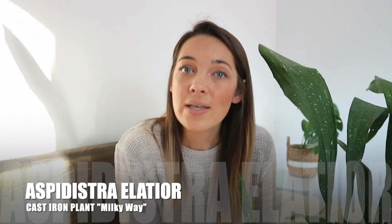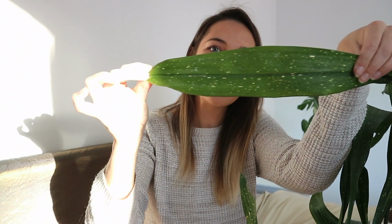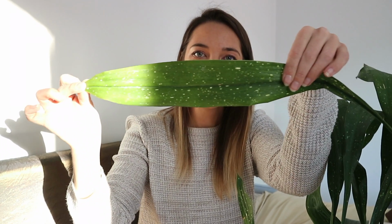And we saw a gorgeous variegated cast iron plant. I've actually shown it in my haul before this one, which was my lockdown haul. It was the variegated cast iron plant, so it's got the white stripes going all the way through. When I saw it, I said to her, oh, I really wanted a cast iron plant, but I wanted the Milky Way version, which has all these gorgeous speckles. I'm gonna show you, I might break this leaf. Speckledy, speckledy, speckledy.